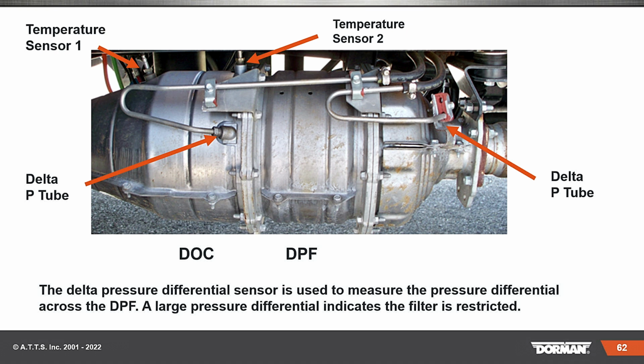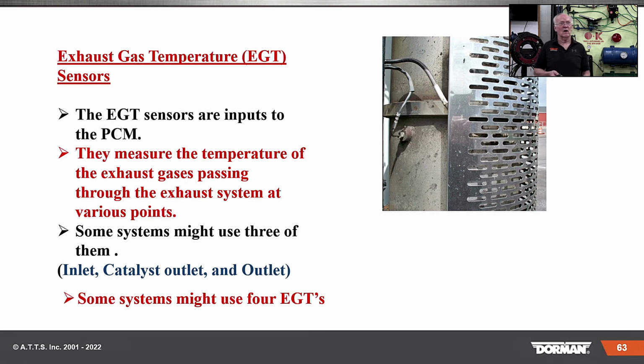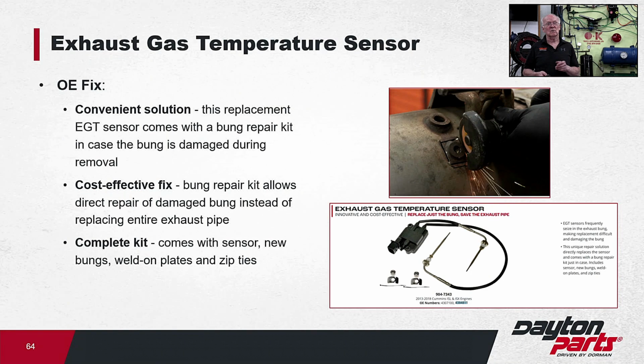Depending on the scan tool, like I have a Can-Do, I have a J-Pro, it does a pretty good job. I can look at what's going on inside there, but regardless, what I see, the computer's seeing too, just like your OBD2 cars out there. You've got the exhaust gas temperature sensors, inputs to the ECM. They measure temperature, of course. You've got to get comfortable with your systems. Some systems might use three or four of them, and that's what you need to get comfortable with.